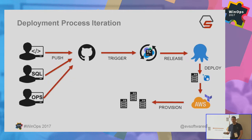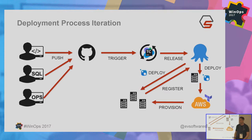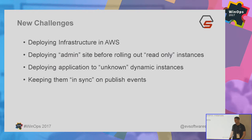So again, we had to iterate our deployment process. It was a simple enough one where the tentacle would go off and register. There will be a tentacle on each of these instances here, and it would then deploy the NuGet package. So we had one more challenge that we felt we needed to address.